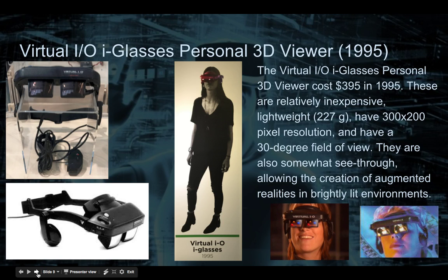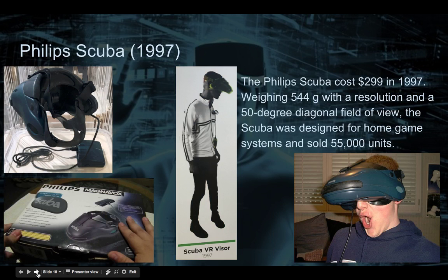The Virtual IO Eyeglasses Personal 3D Viewer cost $395 in 1995. These are relatively inexpensive, lightweight, and have 300 by 200 pixel resolution and a 30-degree field of view. They are also somewhat see-through, allowing the creation of augmented realities in brightly lit environments.